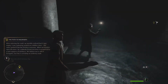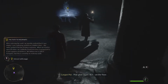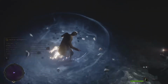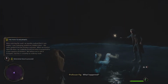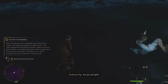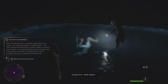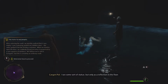I see something up ahead. What is it? That glow again, but on the floor. What happened? When I moved towards the glow, it suddenly seemed as if the ground was swirling about. Are you all right? Yes, sir, I'm fine. You seem to have caused the floor to change. That statue. What statue? I see some sort of statue, but only as a reflection in the floor.